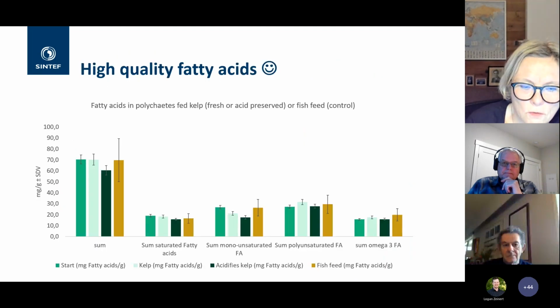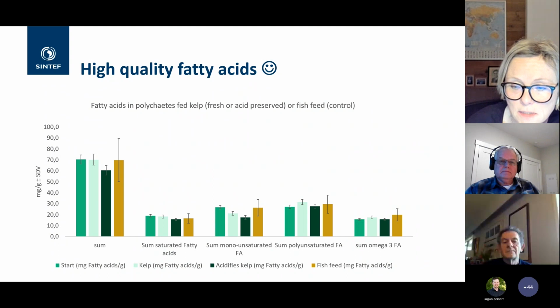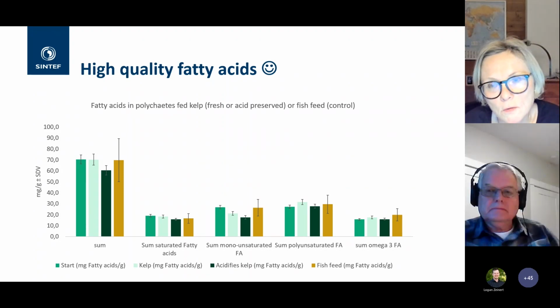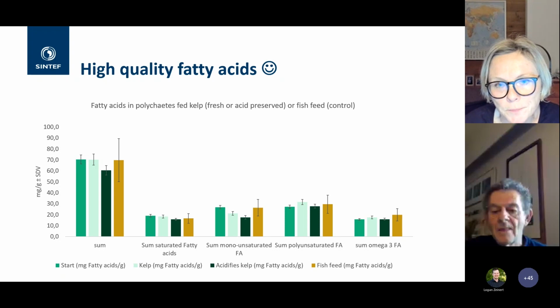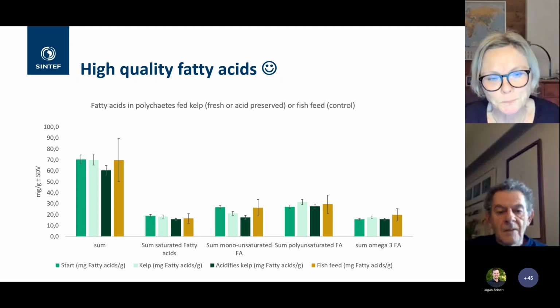We also looked into the fatty acids, and for instance, for salmon, we are especially interested in the omega-3s that you see to the right here. And we see that they get more or less the same fatty acid profile as the polychaetes that had eaten fish feed. So this is also very, very interesting, we think. So this we hope to work further on now. This was in a way a quite preliminary experiment that we hope to continue in some other new projects.